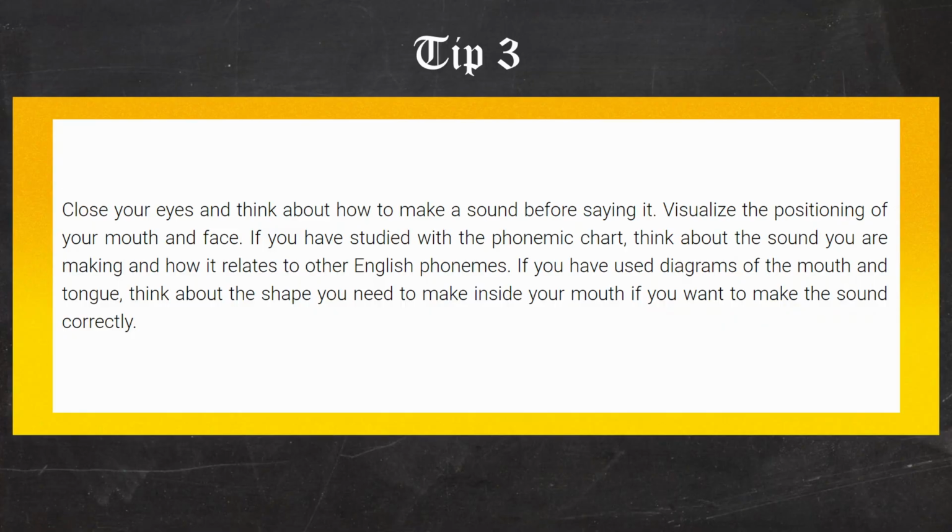Tip number 3 is to picture it. What does it mean to picture it? To picture it means close your eyes and think about how to make a sound before saying it. Visualize the positioning of your mouth and face. If you have studied with a phonemic chart, think about the sound you're making and how it relates to other English phonemes. If you have used diagrams of the mouth and tongue, think about the shape you need to make inside your mouth if you want to make the sound correctly.